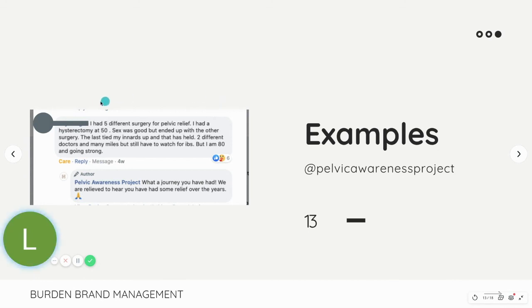One lady is sharing that she's had 5 different surgeries for pelvic relief. She eventually discloses that she's 80 years old. I think it's really cool that we have someone of an advanced age sharing their experience with pelvic health and with the surgery. And as you can see, there are 6 reactions there. So people are engaging with this content and engaging with each other.